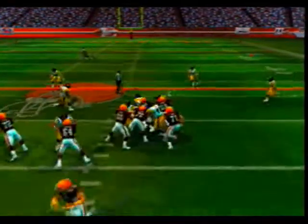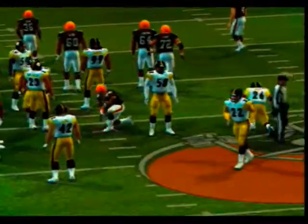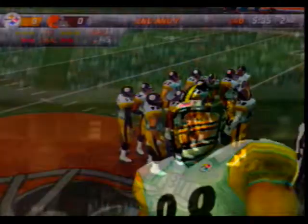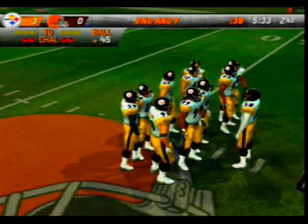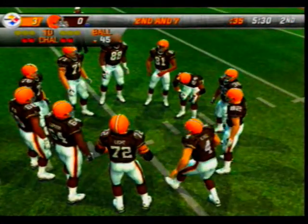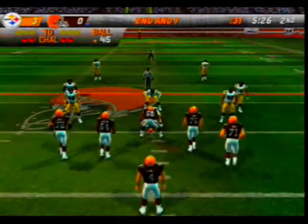The Steelers with a four-man front. He hands it off. Johnson is there on the stop at the 45. This team's always trying to get a good mix of run and pass plays. Just about a 3-yard gain. Second and 7. Ball on the 45-yard line.